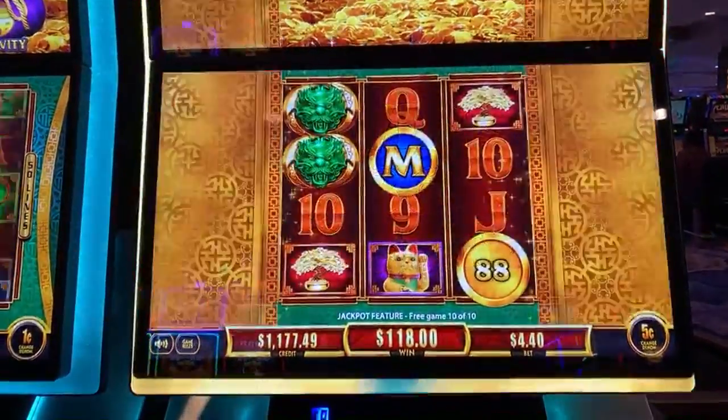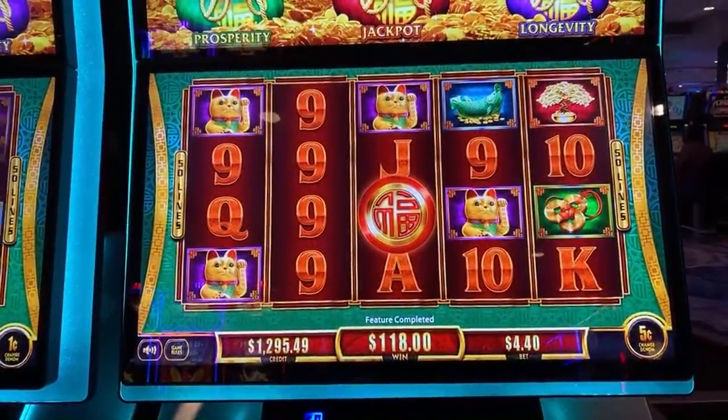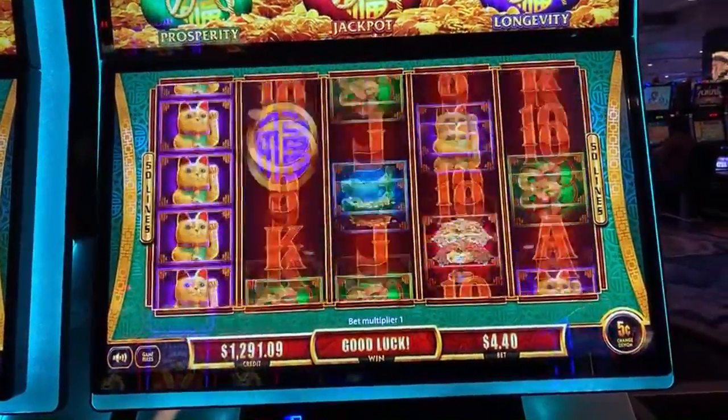Well, it came together in the end. $115 bonus. And we're allowed to do three backup spins and get off. Here we go.